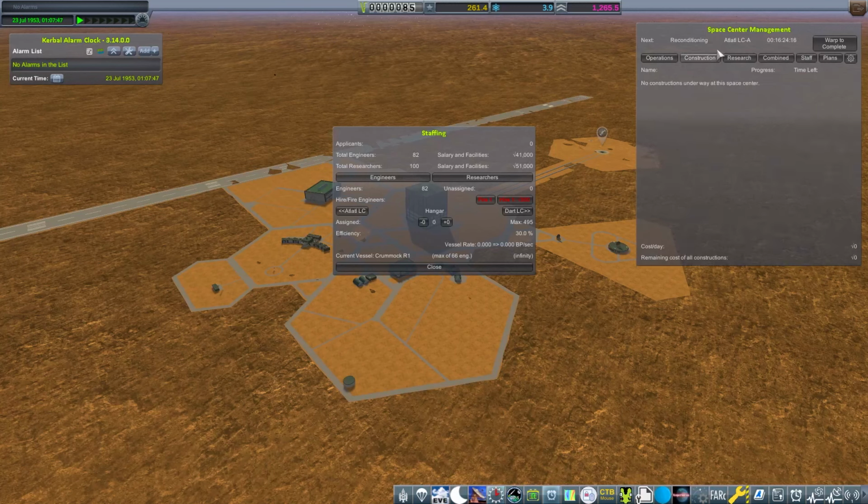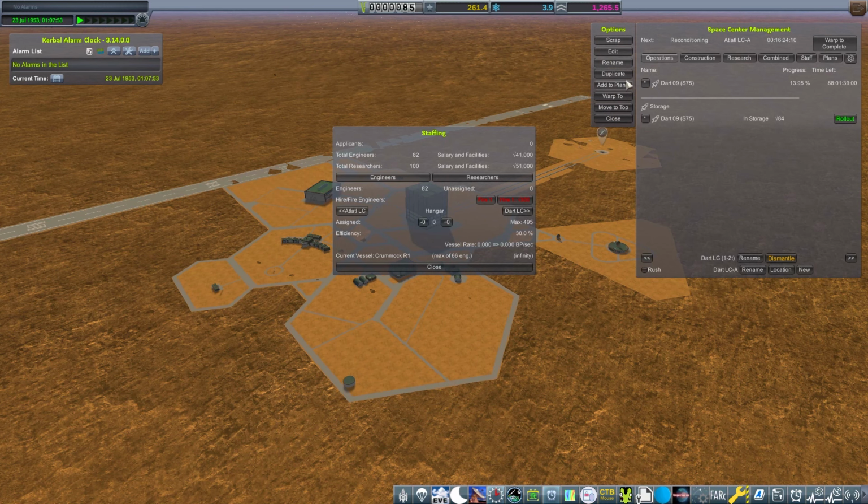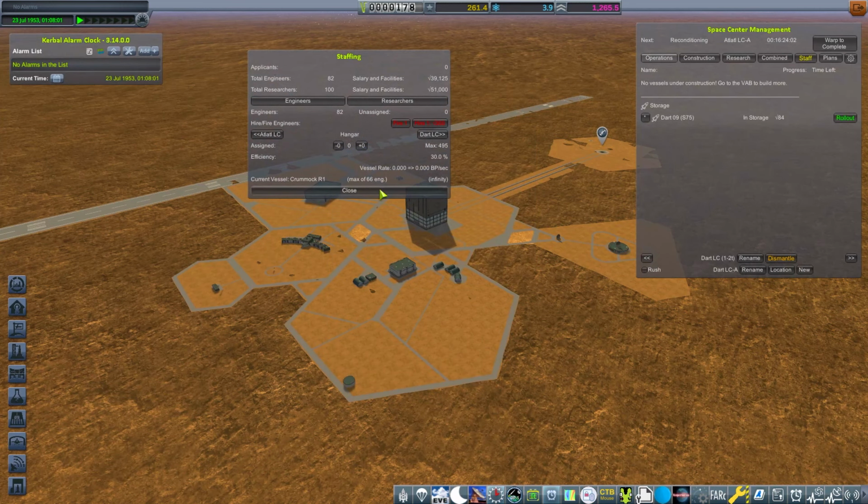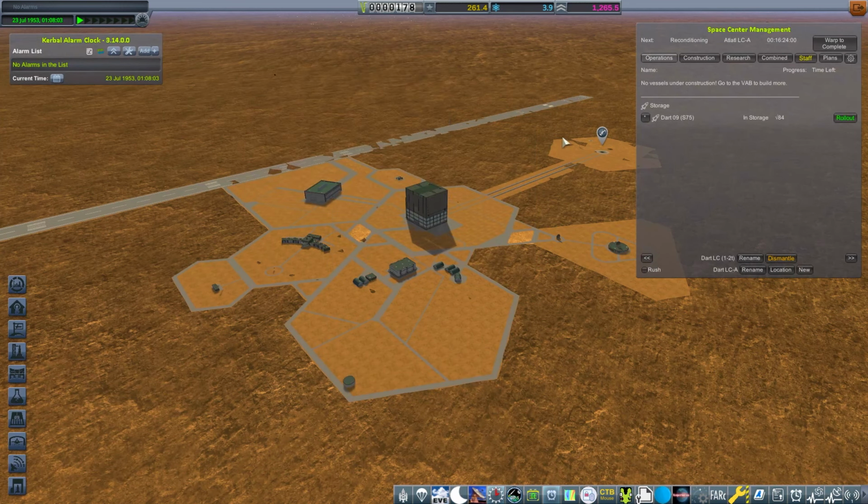Have we got any construction going on? Sorry, operations. We've got this dart that's in storage. This one's 13%. I'm going to scrap it because we're not going to use that dart, I don't think. So scrap that. Yes, we are. Close that. That will be our last dart.